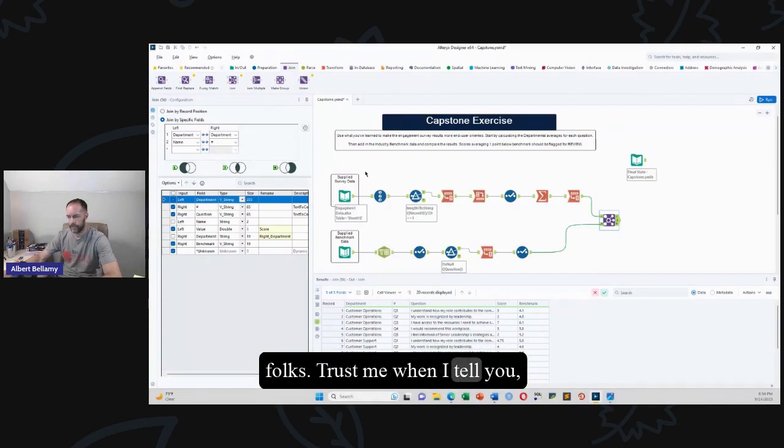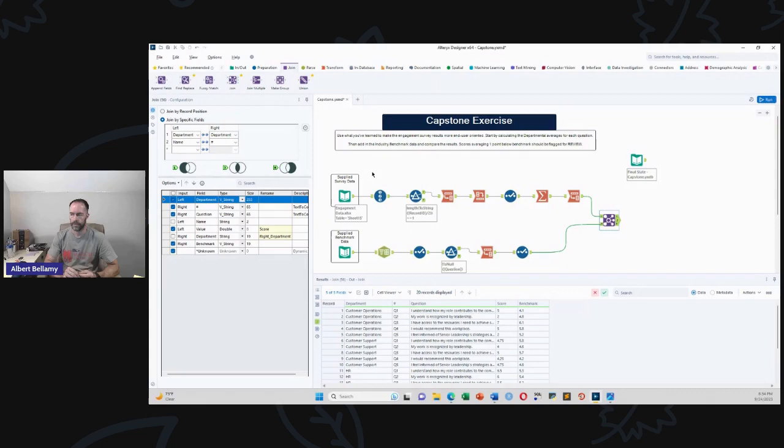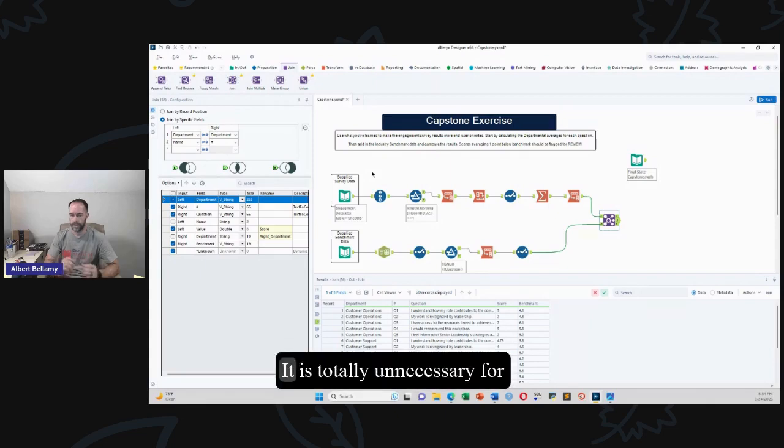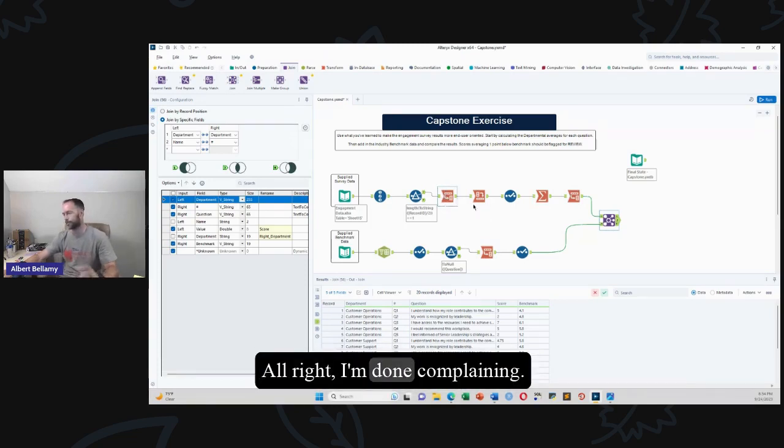Folks, trust me when I tell you, and this is not a complaint, this is just a statement. None of the certification tests will have anything that is even remotely this complicated. It is totally unnecessary for this capstone problem to be this complicated and to stress pivoting quite this much. That was one area of study, and the entire problem here is essentially hinged on your ability to pivot and unpivot a mess.